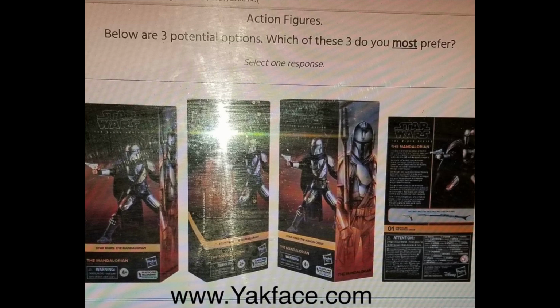This is my least favorite one. It looks super bad. It's like the normal Black Series packaging, but where the plastic window is, it's just an image of what the figure looks like, and it just doesn't look good. It looks out of place, and I'm really glad, I guess, this never really came to be.